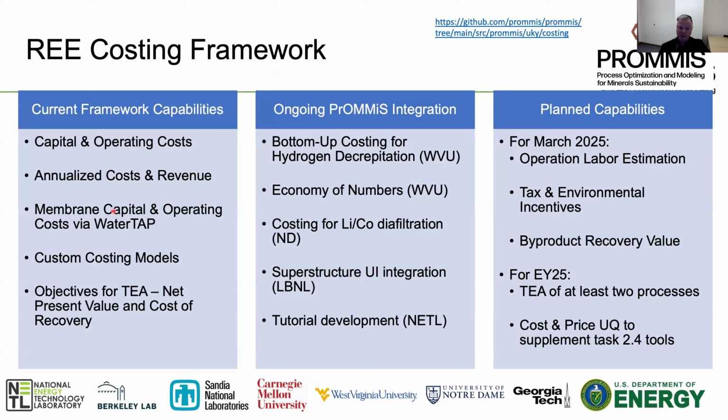In addition to that, we've developed the costing framework for PrOMMiS. That started with just the standard look at capital and operating costs for those unit operations, but also expanding that into annualized cost, revenue models, and developing some custom costing models. The goal of these is to provide the ability to do a techno-economic analysis. In addition to that, NETL has spent a lot of time developing cost frameworks and consistent guidelines for costing and evaluating energy systems. So we're developing those and leveraging those for the PrOMMiS model development.